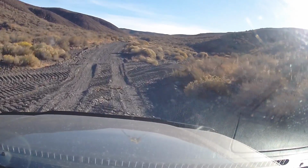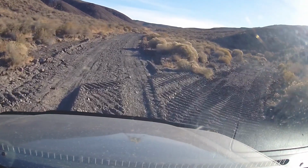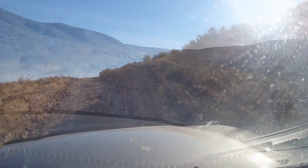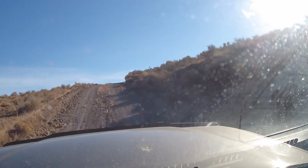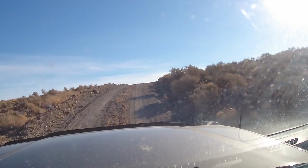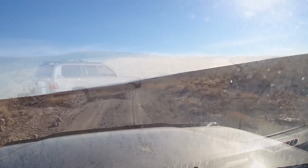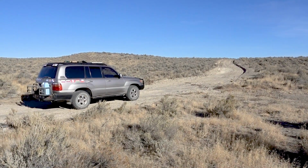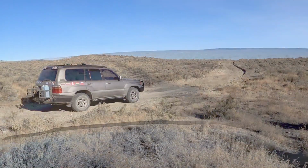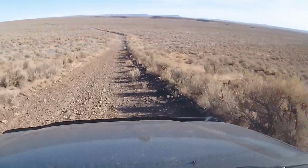And heading up out of here, this was about what I was expecting. I was thinking, 5 miles of this, a few washouts, not too bad. And then as I get up here, you'll see I get up on top. Actually, this is coming right out of that little canyon. And it opens up, and you see these wide open sagebrush areas. But the road still isn't bad. You can go 15, 20, 25 miles an hour on it.